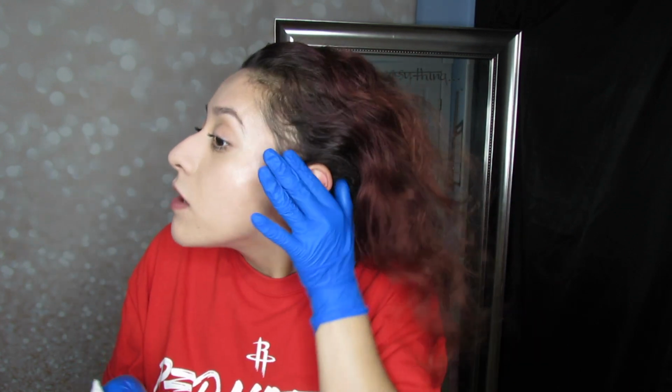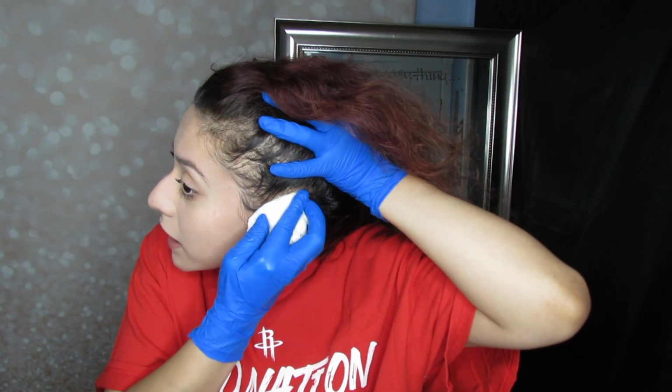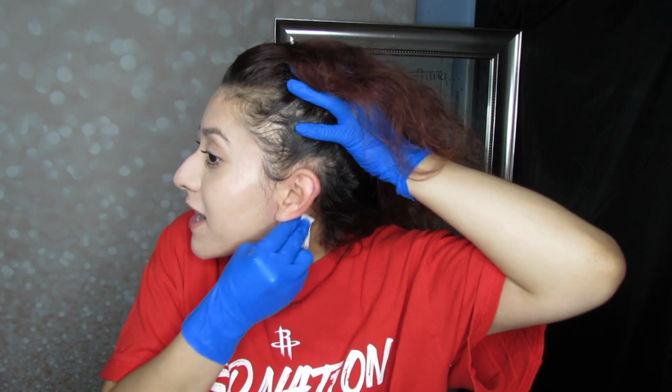Take off my piercings. And what I do as well is I actually coat my ear. So I coat my ear with the Vaseline. And I do that because I don't want to walk around with red ears. I do the same for my neck, basically everywhere. Everywhere that you could possibly be touched by your hair or by the hair dye. Protect your skin on that.